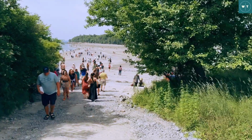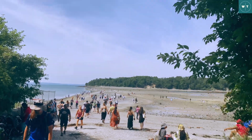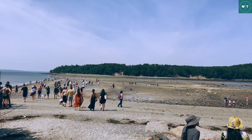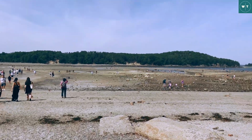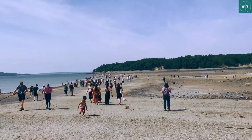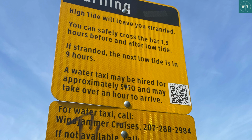If you're here early in the day, you might also want to check out the Bar Island Bridge. It's a natural land bridge that connects the town of Bar Harbor to Bar Island. This gravel and sand causeway is exposed only during low tide, allowing visitors to walk or drive across and explore the island. It offers unique views of Frenchman Bay and the surrounding area, but it's essential to keep track of the tide schedule, because the bridge can become submerged during high tide, cutting off access to and from the island, and you don't want to get stuck there.